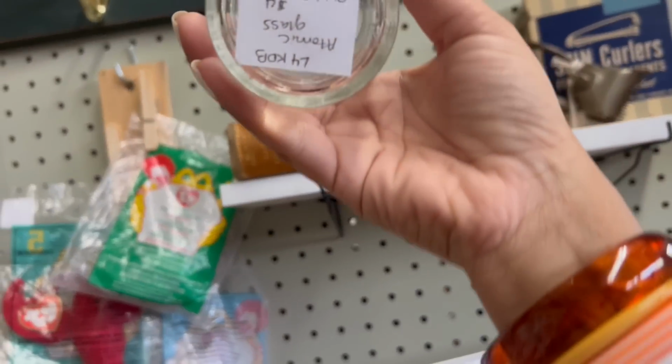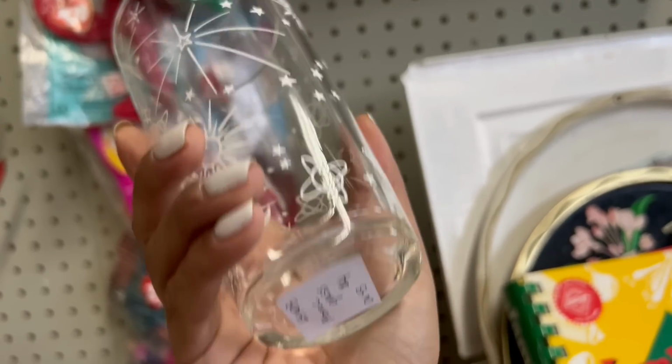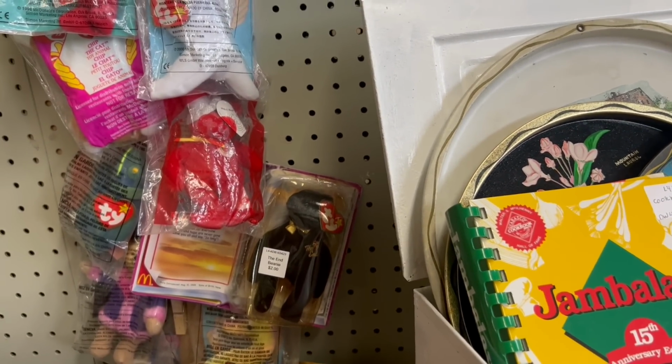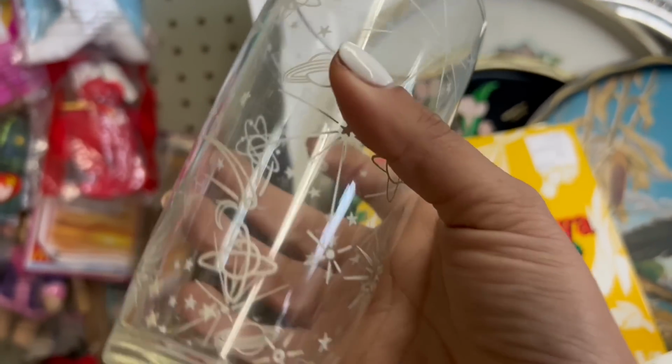Oh my gosh. Vintage space themed glasses. $4, sold. Wow, I have never seen these actually. I don't want to make things up, but I feel like they're probably worth a good amount.